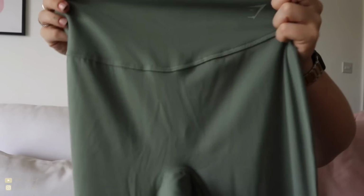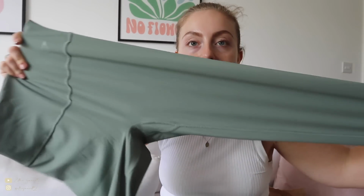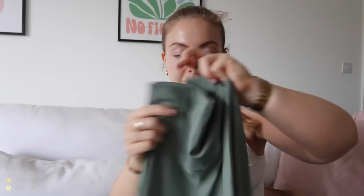One more pair of leggings, just some green ones. And the thing I love about that top is that it will go with all of these, obviously, because it's white. And then I just got some of these leggings and I love their branding. It's just so subtle and all their colors are so nice. Yeah, that is everything I got from Gymshark.